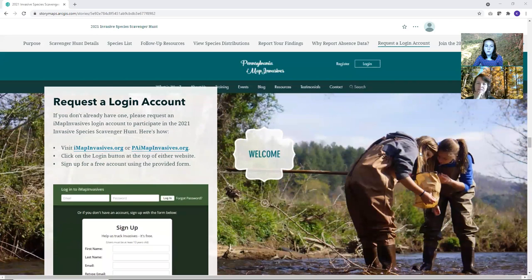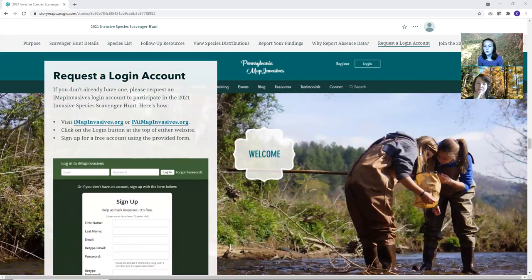Okay, so as far as requesting a login account, I know many of you already have login accounts on the training today, so you won't have to repeat this step. But for those of you who do not have a login account already, it's pretty easy to get one. All you have to do is visit imapinvasives.org or paimapinvasives.org. At the top of both of those web pages is a login button, and you can see in the image in the background that there is a login button.